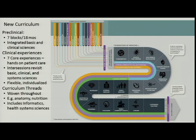And this is all very flexible and individualized, so it's much more flexible than ever before. And then, to make sure that certain things get covered, like anatomy, you'd like to be sure there's enough anatomy in there. That's a thread, this yellow one, that is intended to be woven through all parts of the curriculum. And so we have these big blocks, and then we have threads of anatomy and pharmacology and so forth, and the health system sciences and informatics are some of those threads.